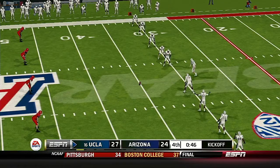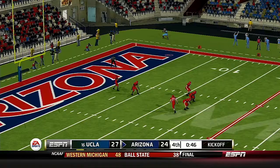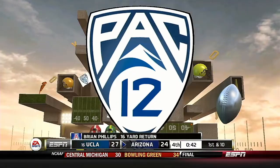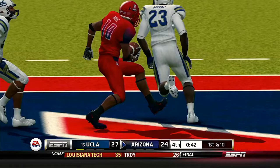Collins looks ready to kick this one off. He'll take it from the two. He wasn't breaking that tackle. What a hit. The thing you've got going for you defensively, you know your offense is doing their job. You just have to do yours.